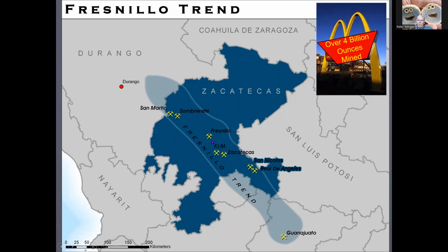Fresnillo now being the world's biggest silver district at about 3.3 billion ounces of silver between what's been mined, what's in resources. So this belt has produced about 12% of all the silver mined anywhere in the world over human history. So this is a great place to focus exploration. It's also a great place to look for mineral specimens.